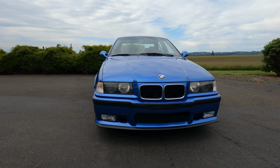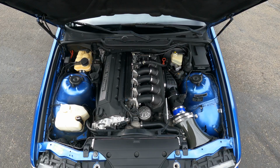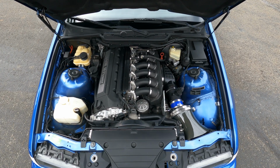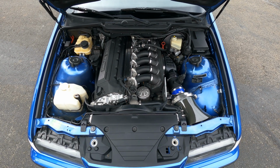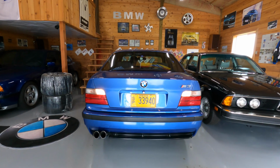Today's instrument is this 1996 BMW M3 European spec with the 3.2-liter inline 6 with individual throttle bodies. We'll do a bit more of a detailed walk around later in the video, but for now, this is what it sounds like.